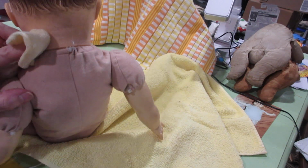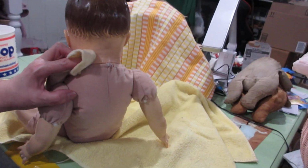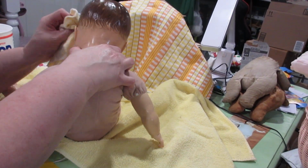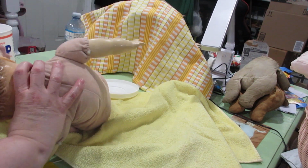Can you see all this that's happening? I'm going to move you out just a little bit more. There you go. That might help you. There we go, excuse me.